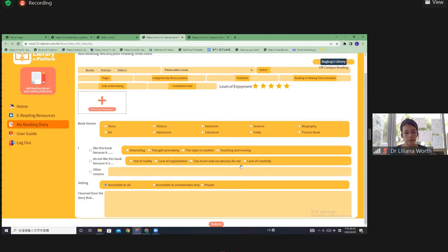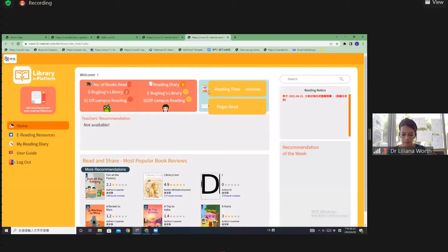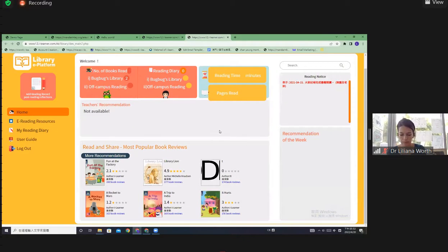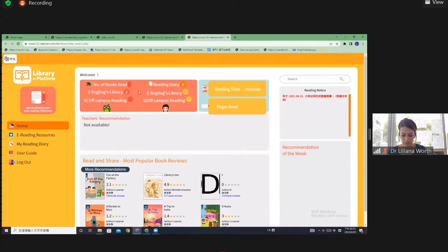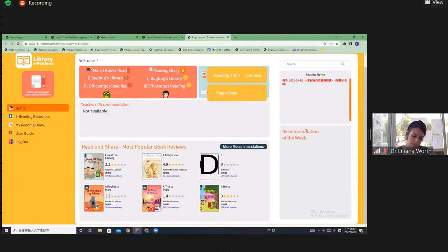And additionally, the platform automatically generates statistics that we believe teachers will need on students' reading activities, such as the number of pages the students have read, the number of reading notes the students have completed, and the time spent on the reading. Teachers can use the platform to recommend and assign reading tasks or activities to foster a school-wide reading culture. It instills a love of reading in students by sharing their electronic reading diaries with their classmates.